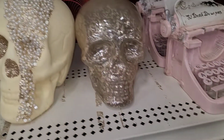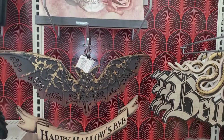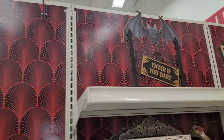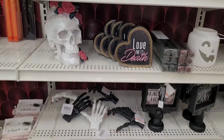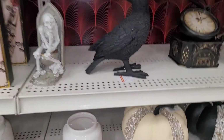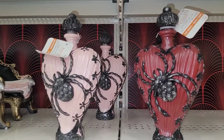That one's a good DIY project idea. If you're into skeletons, you can definitely glam it up with some pearls and glitter. The pumpkins look lovely as well. Love that. And then we have this guy on the toilet that cracks me up. I love these potion bottles. I adore them. The color and everything is spot on.